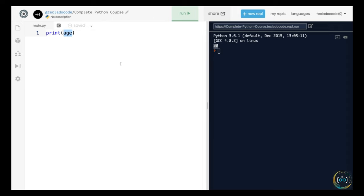Instead of printing age, you can print 30 directly, and that's totally fine. It means exactly the same thing. Because age was a name for the value 30, you can just use the value 30 directly, and this will always be the case. Instead of a variable, you can always use the value that that variable refers to.